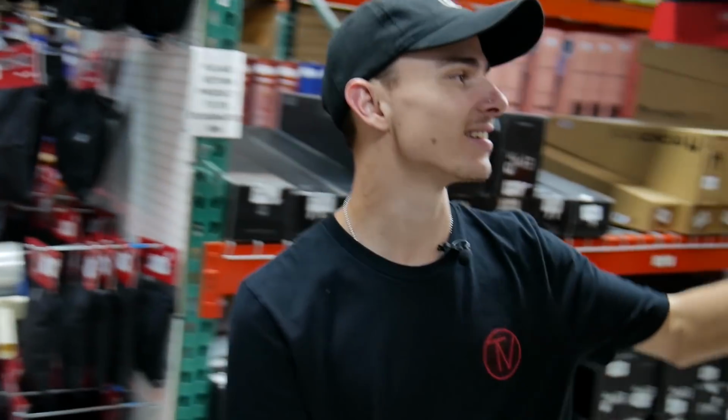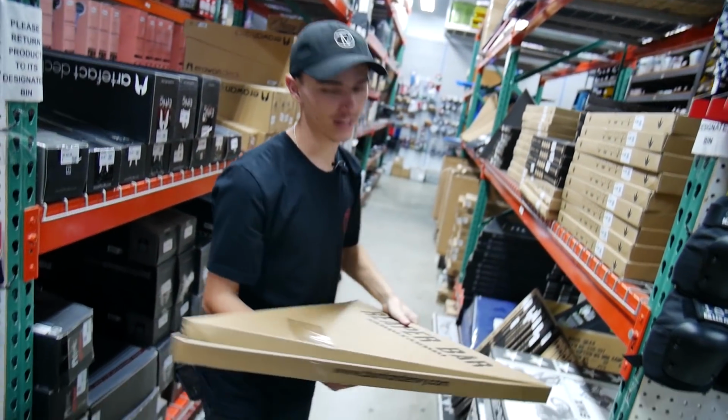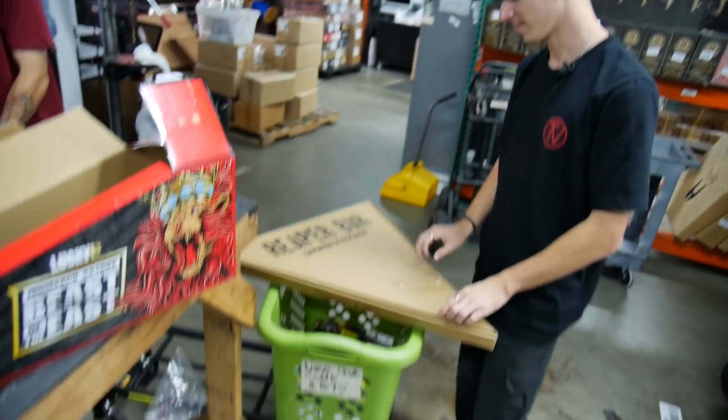I know Dalton used Reapers on his custom build. My plan wasn't to use Reapers, but we got a shipment of these and I couldn't say no. If you guys have been scootering for a little while, or at least for the last couple of years, you'll know what these are.